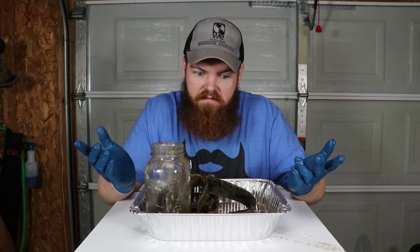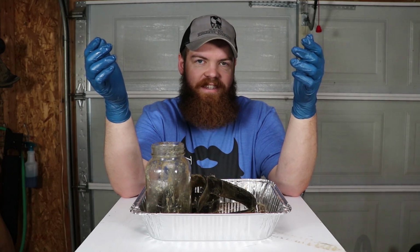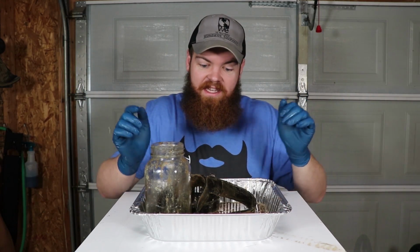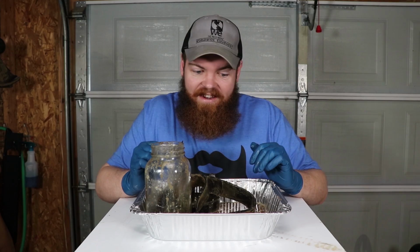As gross as this sounds, it kind of has a chocolatey smell. It doesn't smell like you'd think a rotting piece of leather would. It really just has kind of a chocolatey smell. Yeah, it doesn't smell bad. I really figured it would.